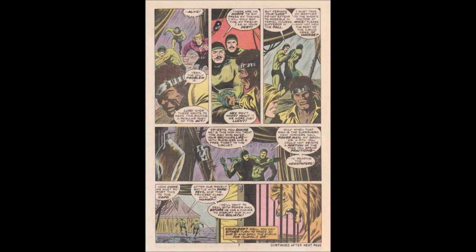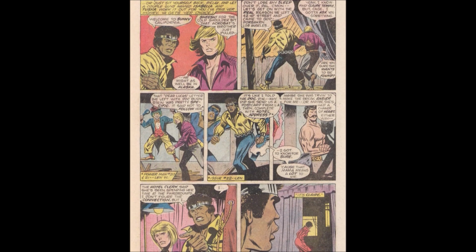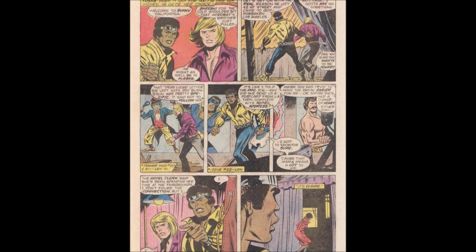And so he says, "Now come, we must report this to the capo. After our recent battle with the Daredevil, and with the Princess clash with Nomad, he'll want to deal with this Power Man before he has a chance to disrupt our plans for Goliath." Confused? Well, you can either turn to page 30 and 31 and spoil the ending for yourself, or it's continued after next page. We cut back to Luke Cage and his friend, and they're talking about, well, we need to get back to what we're actually doing here.